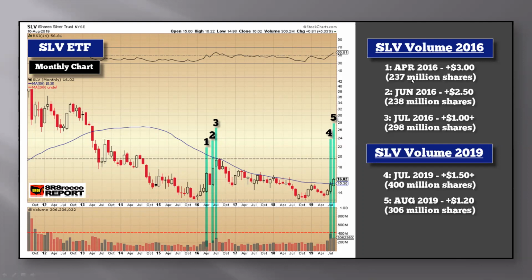And the shares traded that month were 237 million. And we can see it right here. And then it sold off in May. And in June, we had another increase. It went up $2.50. Well, that month, 238 million shares were traded on the SLV.